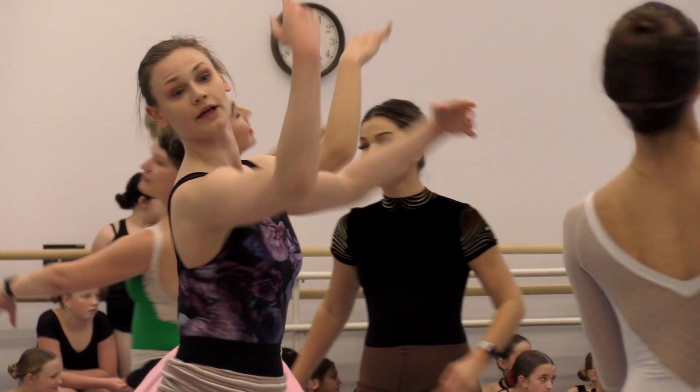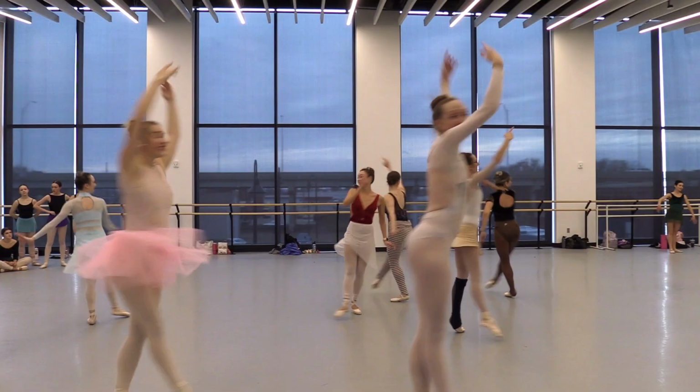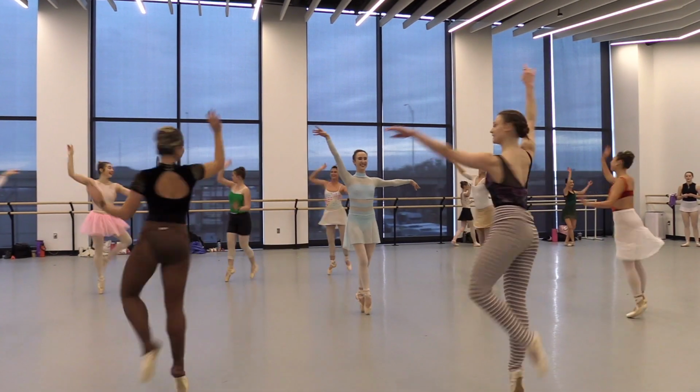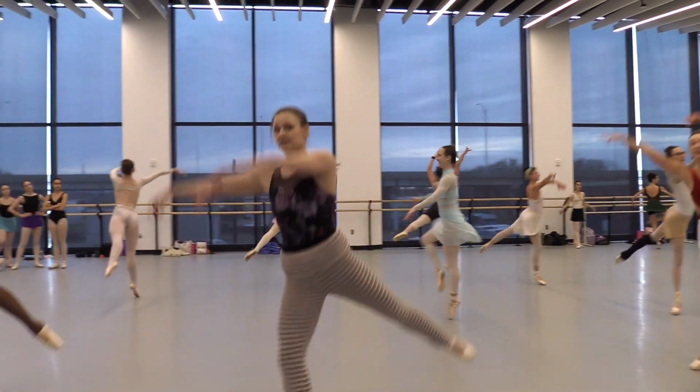Flowers is a very challenging scene from a physical perspective for the dancers for a few reasons. First of all, it's a bit of a longer scene, so it requires more stamina than maybe some of the other divertissements, and it also is a very fast tempo compared to some other productions of Nutcracker that you might see.